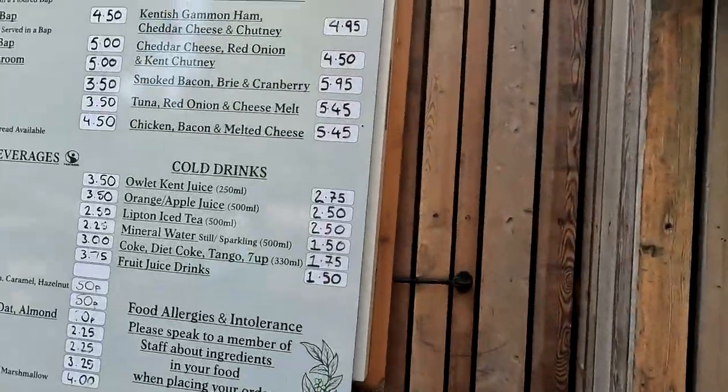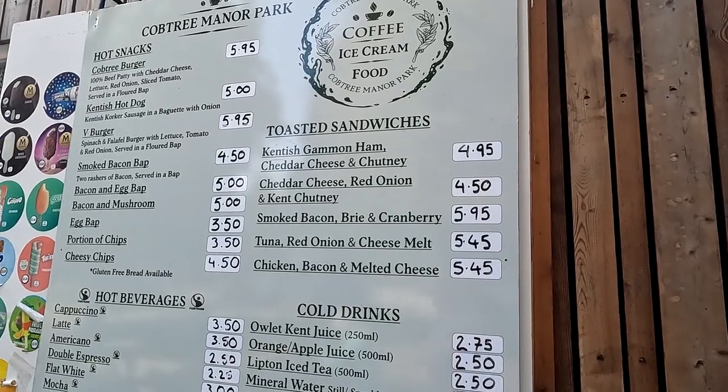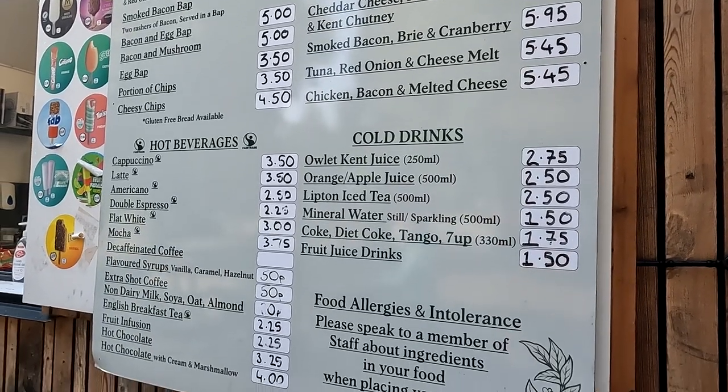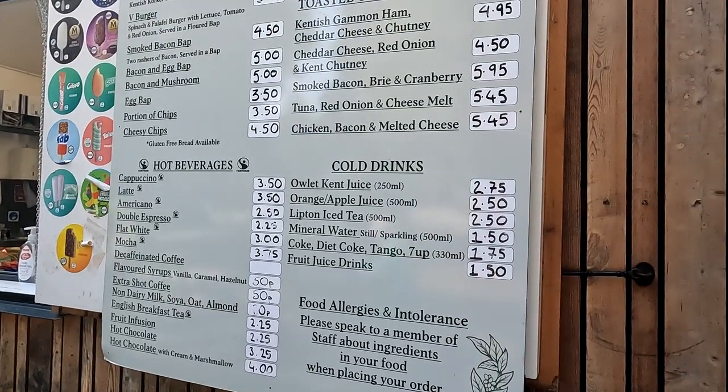So we're just going to drink our drinks and then go and explore and see what else is about. I will show you the prices quickly while we're here. As you can see, the prices are not actually that bad. Some bits are a bit expensive, but most of it is fine. It's really good, it smells lovely.